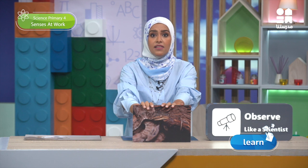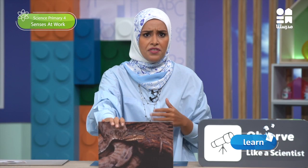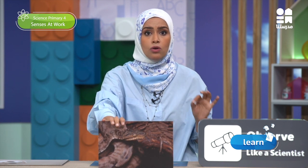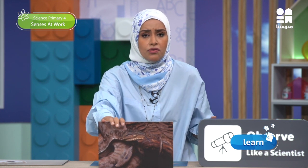This means they are active at night. Now, think about it. Being active at night would get them to move around mostly in the dark. So, what sense might they rely on?